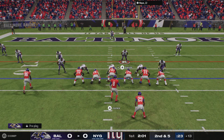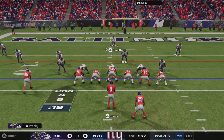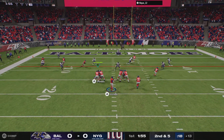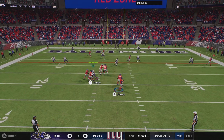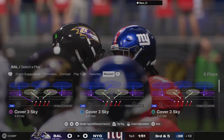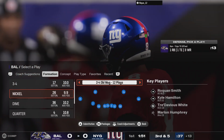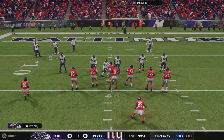Get set quick, all right? Going on the out. Working from the gun, it's Jones. Toward the middle of the field that time, but incomplete. Malik Neighbors, the intended receiver. 3rd down coming up.